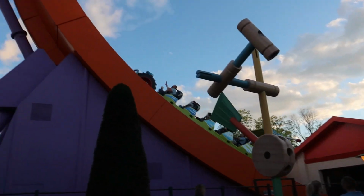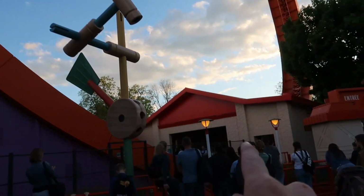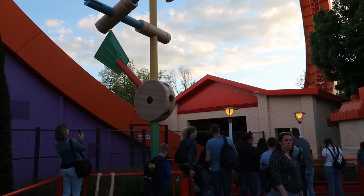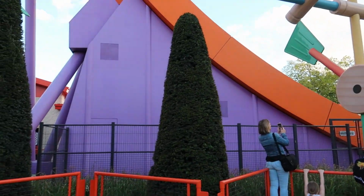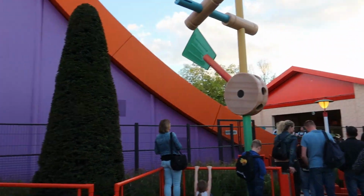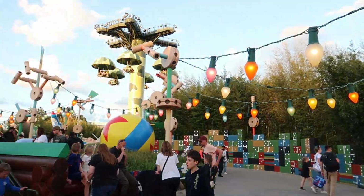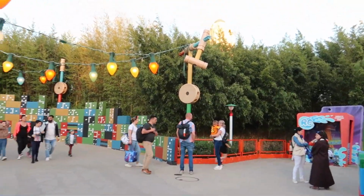Alright, so that's the RC Racer one we just did. Kimi and I were in the back row on the end, and the lady asked Kimi to go on the end because she said she needed a tall person on the end for some reason. In the corner back seat, she needed a tall person, so we were chosen. Alright, I don't know what's next, but we will let you know when we figure it out.